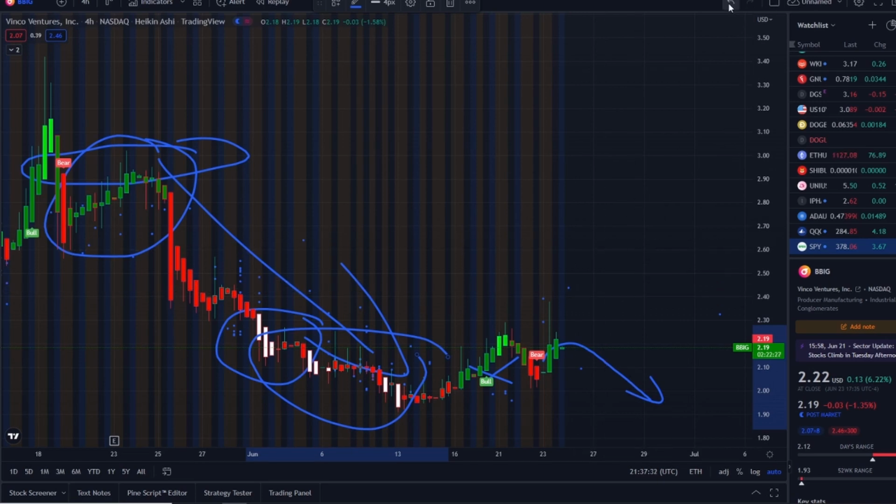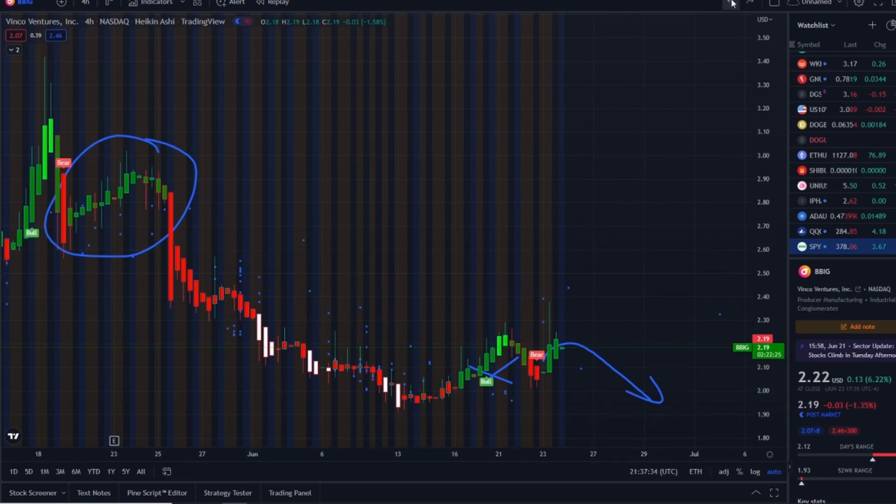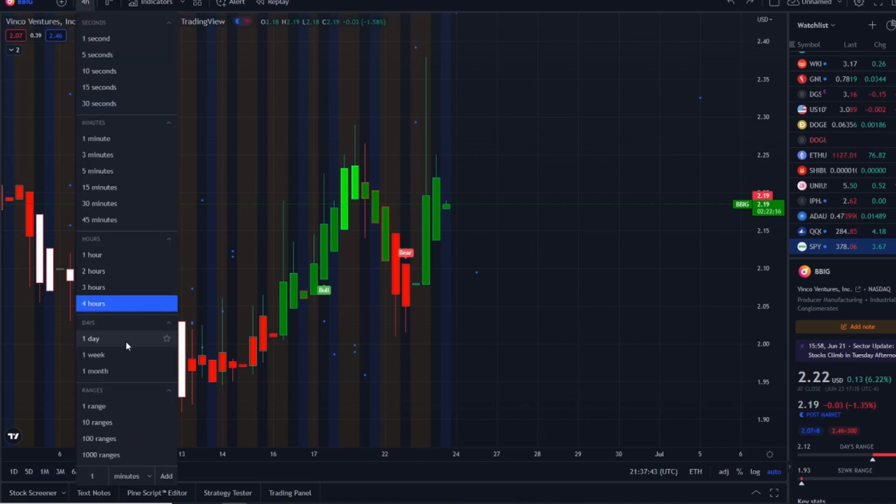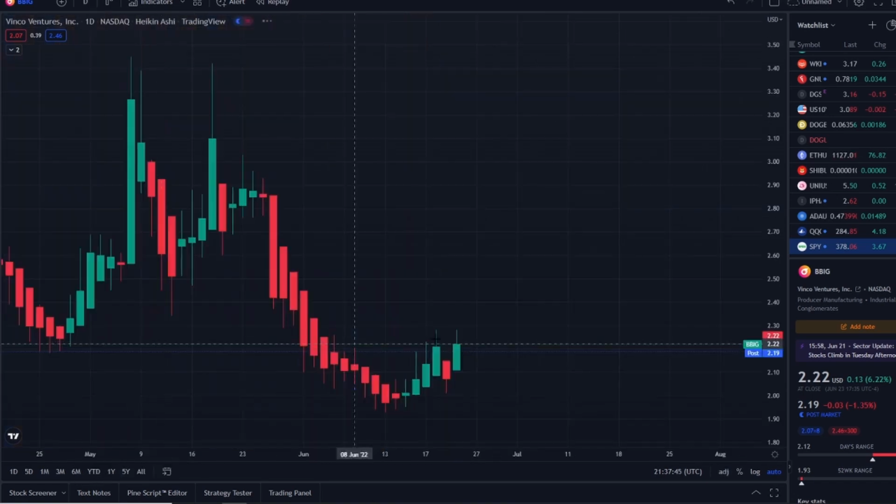So right now, in the bigger picture, the move is looking a lot weaker than when you look at it on the 30-minute, right? But this is just getting started. The news just came out, and a lot of people are still finding out about it, and we need to see how shorts react, right?